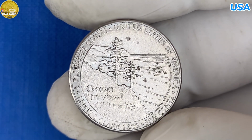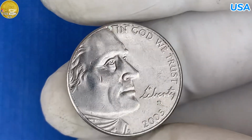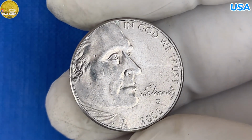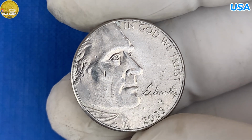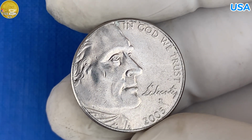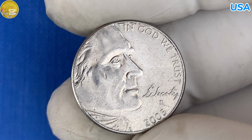The 2005 Jefferson nickel, like any coin, can be worth more than its face value based on several factors. The most important of these is the coin's condition. A typical coin that has been in circulation for years may show signs of wear and tear. It could have scratches, discoloration, or other signs that come from being passed through many hands.